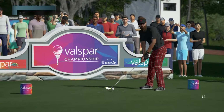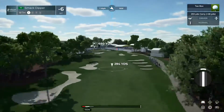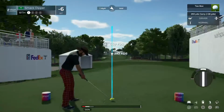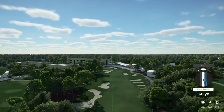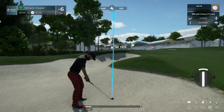The closing hole of Innisbrook's Copperhead course is also the final hole of the Snake Pit, and this one here has everything going against it. Lay it back and you're going to have a long second shot back up the hill, but if you take driver and find the fairway, you'll be rewarded with a very short second shot.